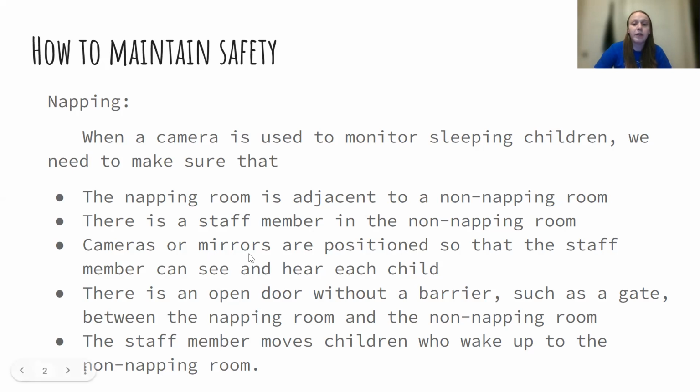If you're using cameras or mirrors, they need to be positioned so that the staff member can see and hear each child. So if you've got your monitor up, the camera needs to be able to see all of the kids. And then when kids do wake up from the nap, the staff member needs to move those children from the napping room to the non-napping room. Again, this is all only applicable when it comes to not being actively in the napping room. Most daycares, their napping room is the same thing as their non-napping room. So it's not typically something you will need to worry about.